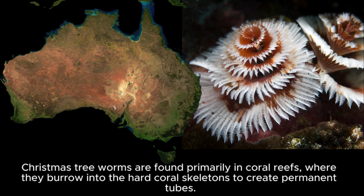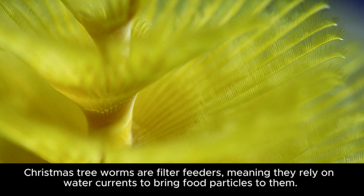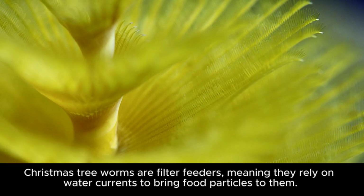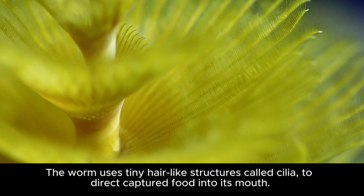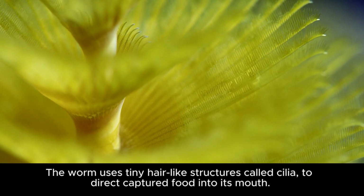Christmas tree worms are found primarily in coral reefs, where they burrow into the hard coral skeletons to create permanent tubes. They rely on the protection of the coral to avoid predators. Christmas tree worms are filter feeders, meaning they rely on water currents to bring food particles to them. The worm uses tiny hair-like structures called cilia to direct captured food into its mouth.